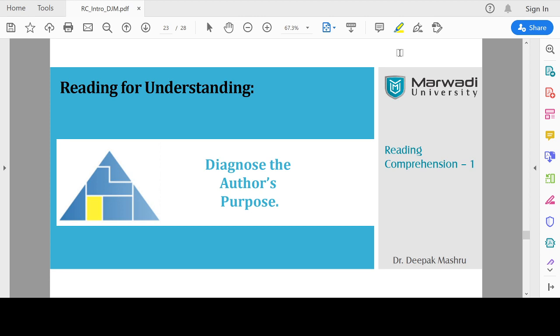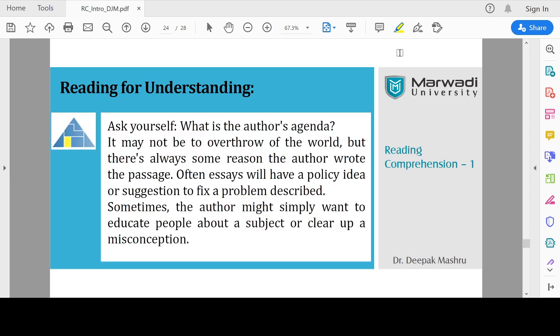Now, how to diagnose the author's purpose? What is the author intending to say? How to find that out? You need to ask yourself, what is the author's agenda? Every author has an agenda for writing a paragraph. It is not simply blogging or bluffing. When a paragraph or a report is written, it has a certain agenda. Agenda means intention. Intention means objective. Objective means purpose. So, what is the purpose of writing this paragraph? It may not be the overthrow of the world, but there is always some reason the author wrote the passage. That means this is something we need to find out.